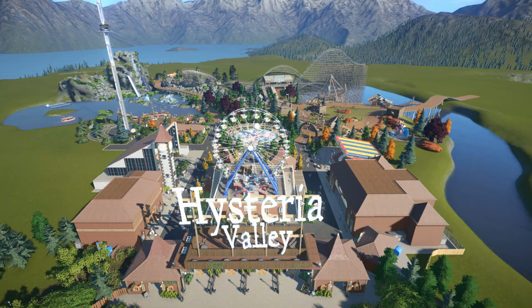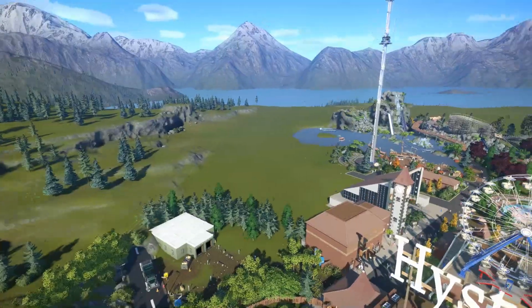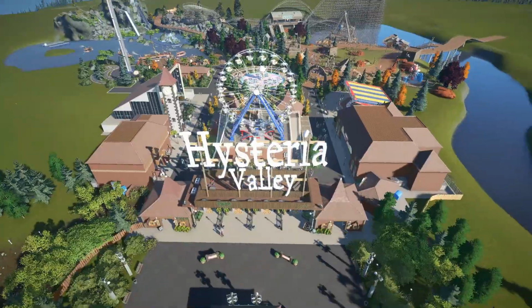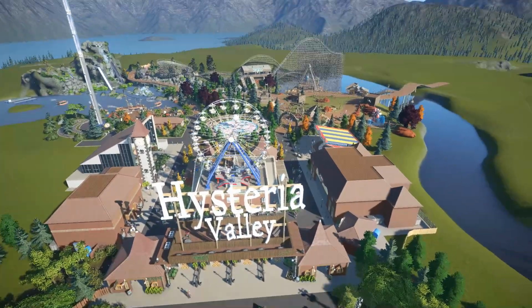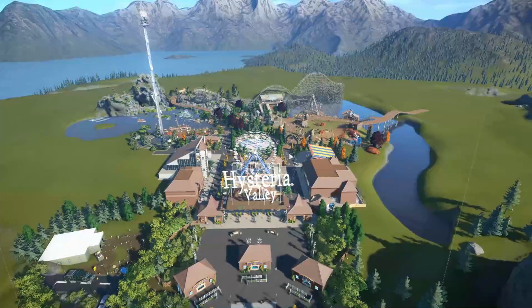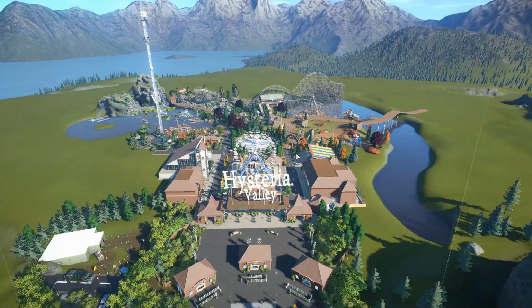Now, why am I telling you this? What I'm thinking is Hysteria Valley could be not on the beach, but near enough to the beach. As you can see, it's got quite a lot of water around. So my thought process here is Hysteria Valley is the theme park located in whatever this town is, and in this area there might be a seafront close by that has a pier.